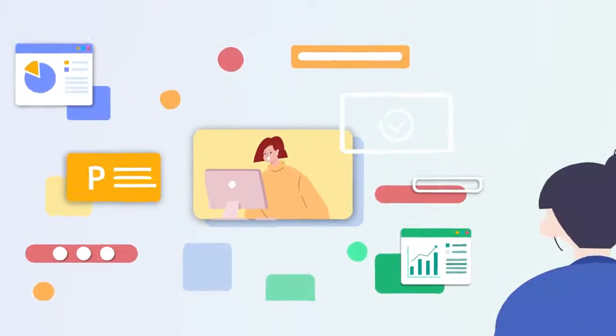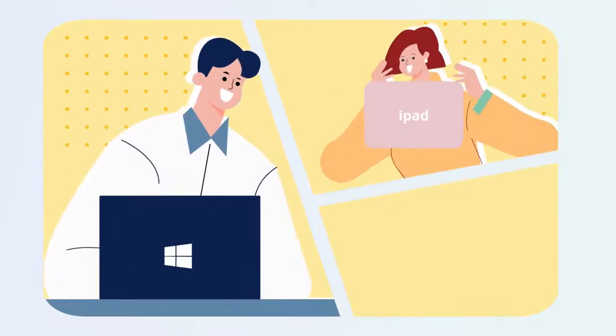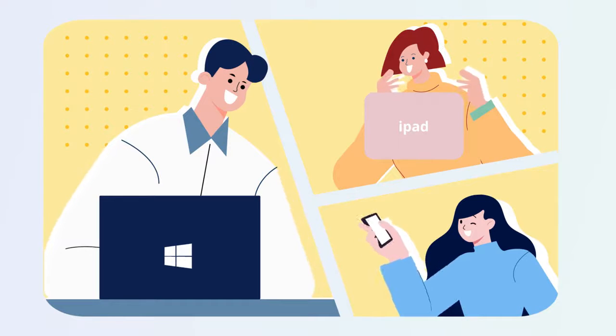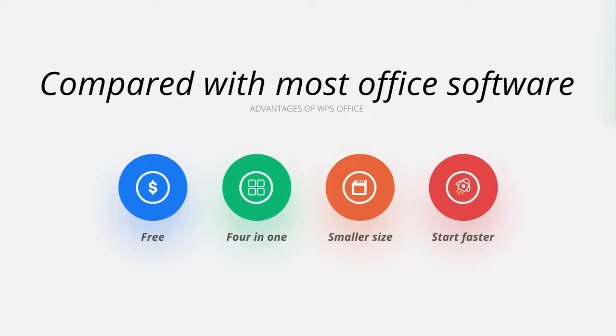WPS Office is a free office software that includes Writer, Spreadsheet, Presentation, and PDF, providing a seamless working experience for multiple devices like PC, pad, and phone to achieve high work efficiency anytime and anywhere. Compared with most Office software, WPS Office stands out for requiring less memory and enjoying faster speed.